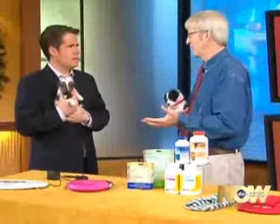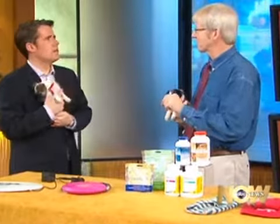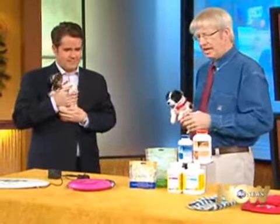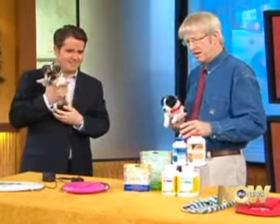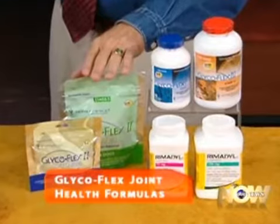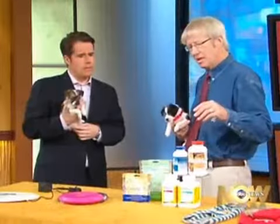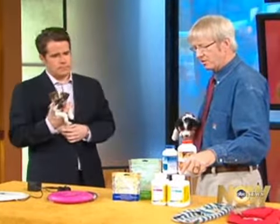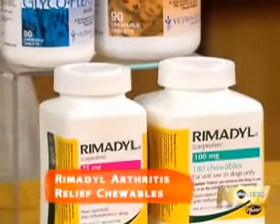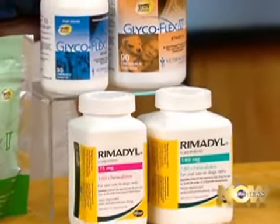Well, pets are living longer lives, and because they're living longer, you see more of the problems of old age. One, of course, is arthritis, and arthritis is exacerbated in the winter. There's less activity, it's colder. So we always think about arthritis in pets, and there's several ways to look at arthritis. One is to use supplements that have glucosamine and chondroitin sulfate, the building blocks of healthy joints. Also, you see a product here from Pfizer Animal Health called RIMADYL, and RIMADYL is one of these non-steroidal anti-inflammatory drugs.